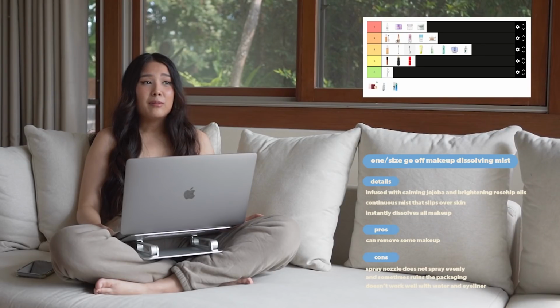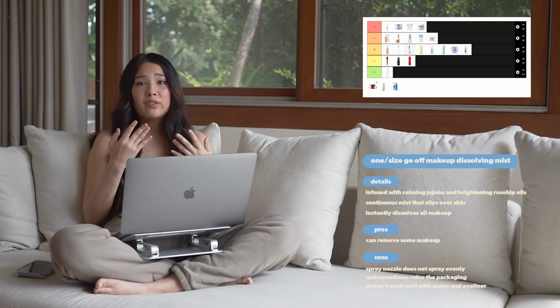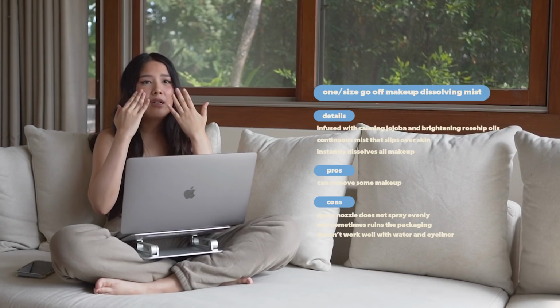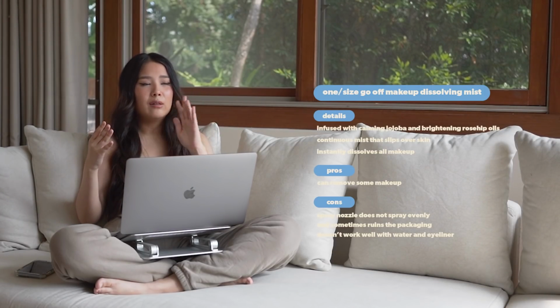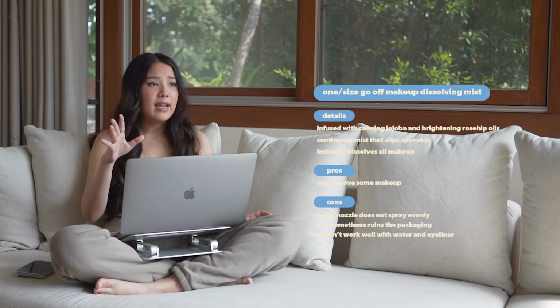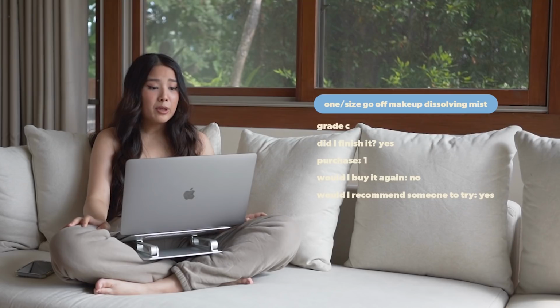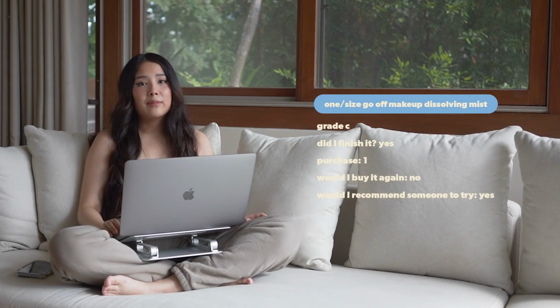I don't think that it completely removes makeup. I've tested it. I've kept it on my face for like 15 seconds. I've rubbed it on my face. You still need to do a double cleansing kind of thing. Also, the spray nozzle is all right. This one was not something that I would recommend to purchase or repurchase again, and sometimes regular cleansers do better.